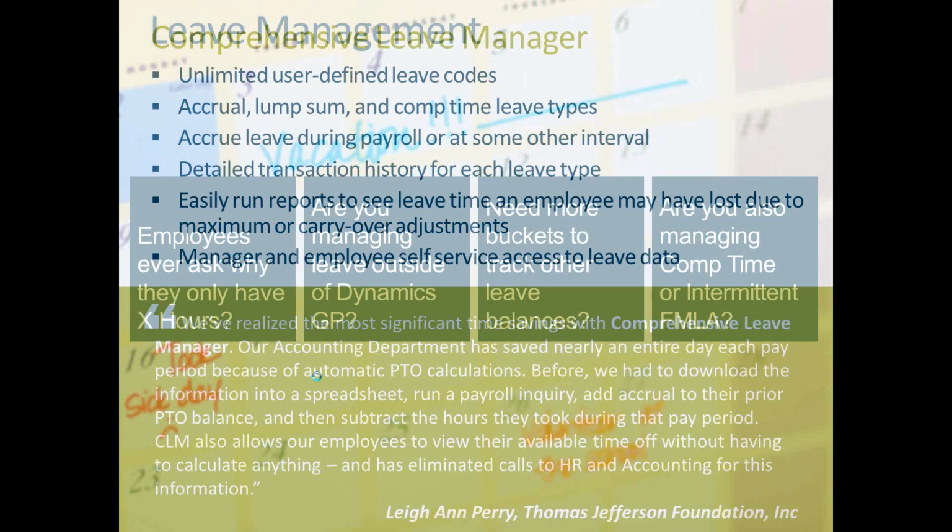And then there's also manager and employee self-service access to the leave data. So traditionally that's been delivered on Business Portal. Going forward, that will be delivered through Dynamics GP windows that are made available to the employee through Web Client, which is a way that the rest of the self-service features will be delivered through Dynamics GP.